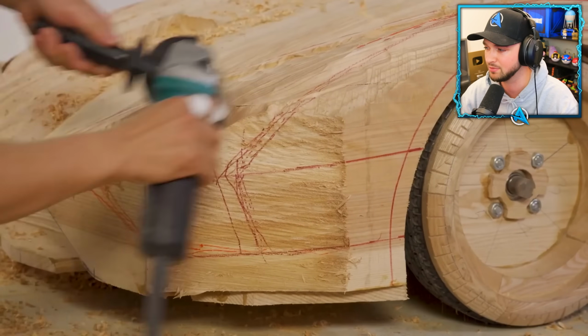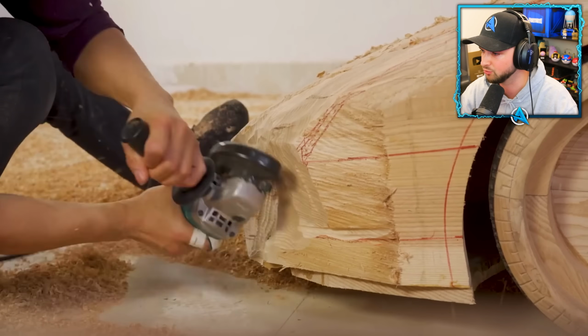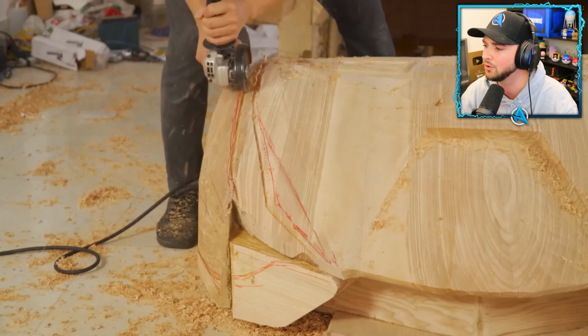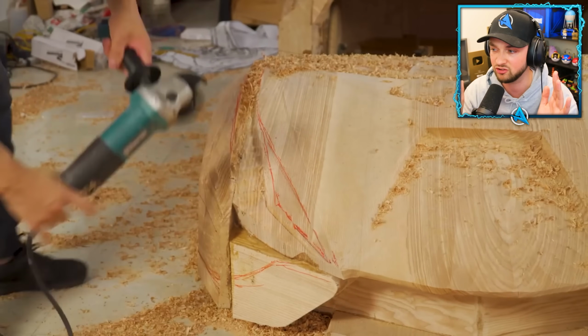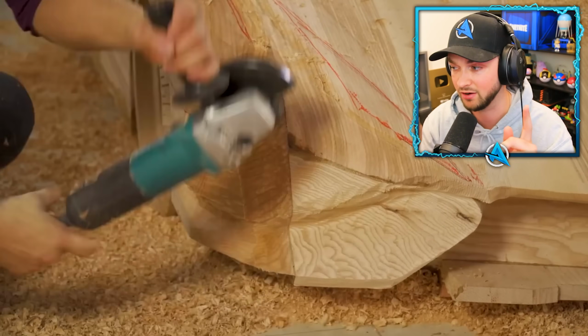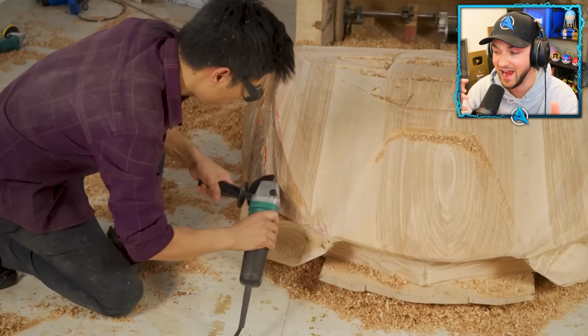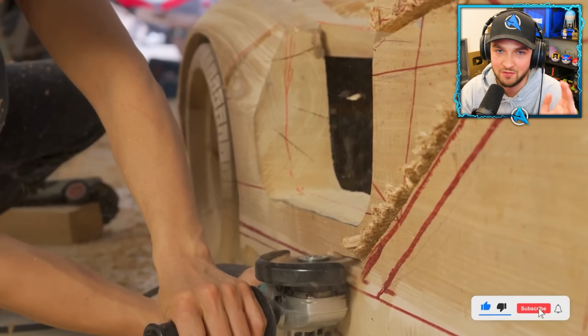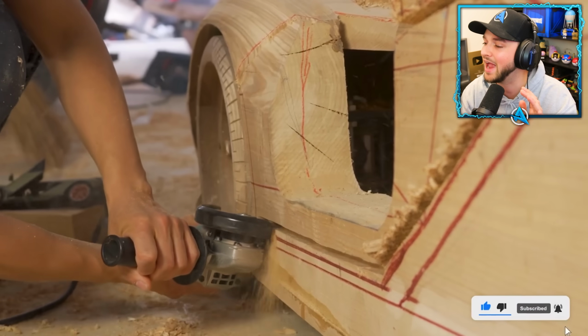Now, all of his marking's been very specially done. We've got red lines all over it, so he knows what he's aiming for. He knows the shapes that he's going for. There's been a lot of preparation. I mean, this may have taken weeks, months to actually go ahead and build, but the time and effort that goes into preparing for a project like this is even more. Just like anything in life, the better you prepare, the better the outcome.